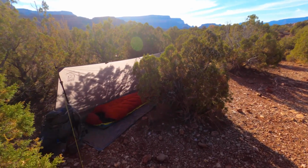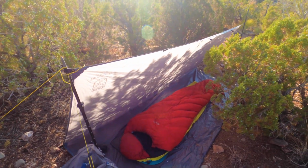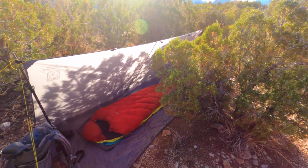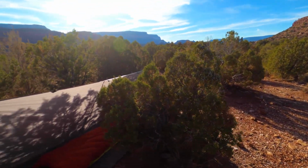Okay, it's my setup for Horseshoe Mesa. Just a simple lean-to tarp, just for sun protection and clear view of the sky tonight. And we're gonna head out toward the point.